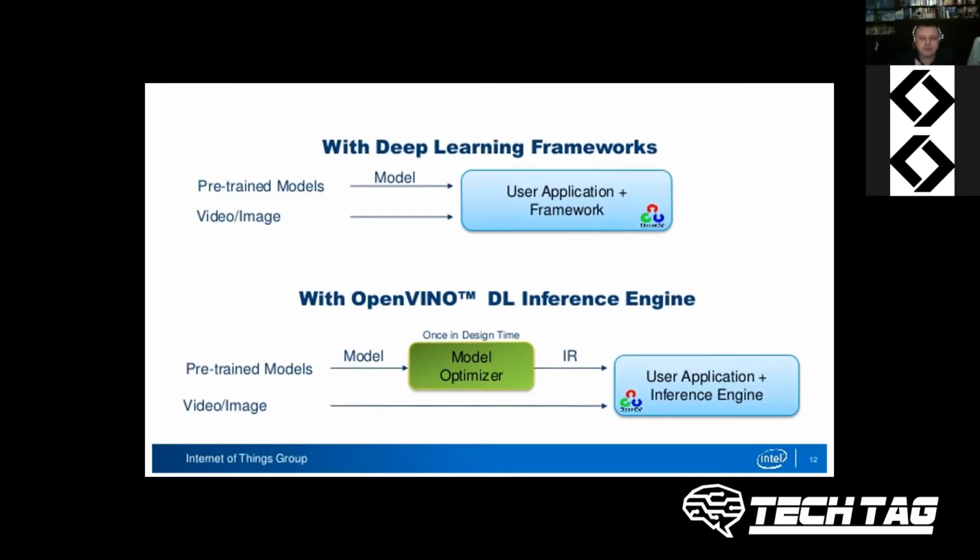So what is OpenVINO doing? In principle it is doing two things. The first is model optimizing. You take any model, even with very large margins, and it runs through three steps. First, it is converted to an intermediate representation. You get an IR file, which is basically two files: one XML file which describes the topology, the layers, and the connectivity, and the other one that describes the weights and the bias. Then it takes this and optimizes it in three steps.